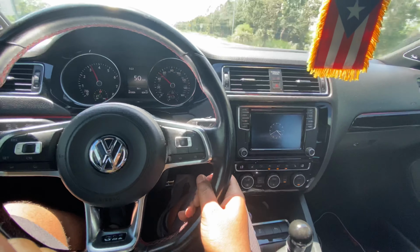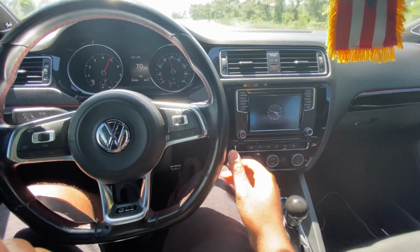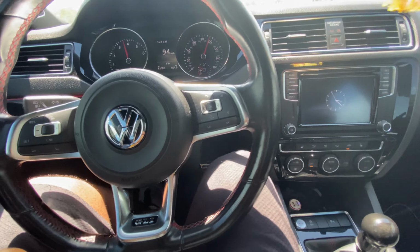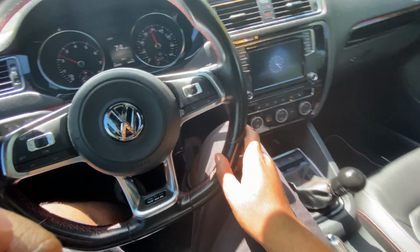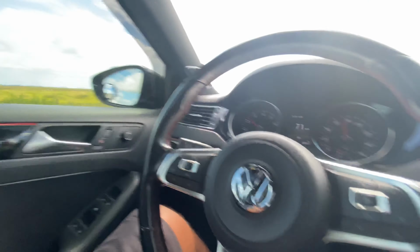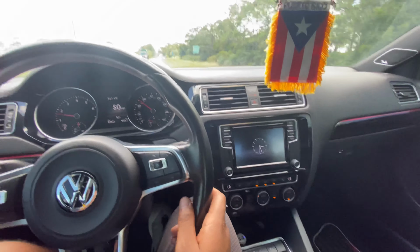I got third gear, going 50. Starter. That was first through third, whatever. I wouldn't afford that at the end, but man, that shit is absolutely insane, bro. It pulls really fucking hard. And there's a lot of traffic, can't get these pulls in.